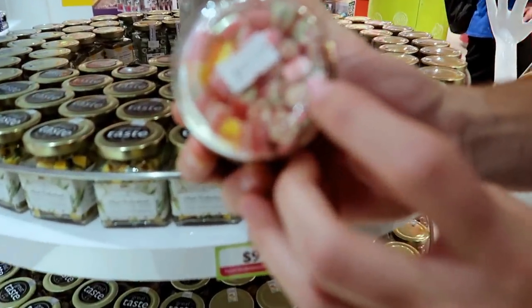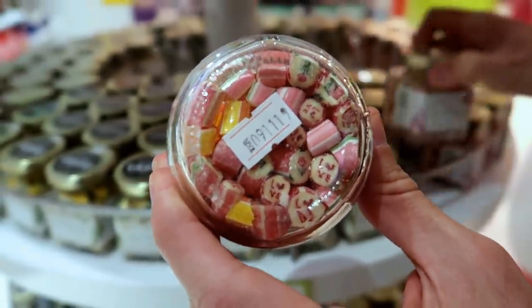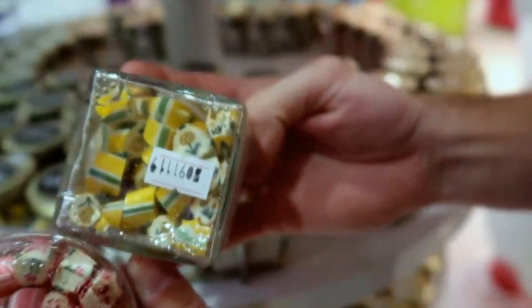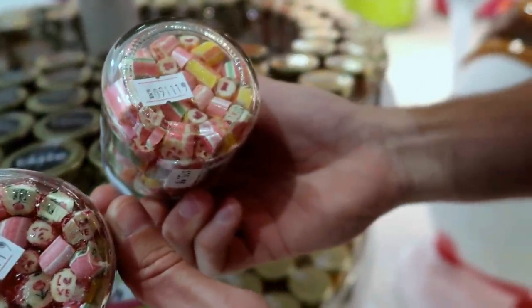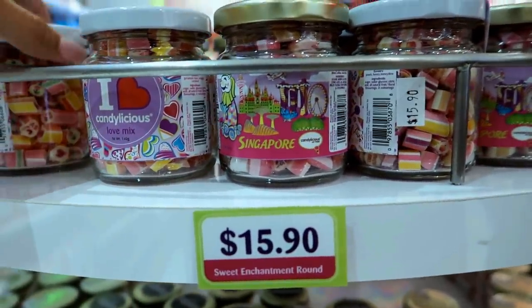What is it? It says love. Oh my gosh. Do you see that? Yeah, that's super adorable. Let's see if I can find another one. This one has hearts in it. Ooh, hearts. Find more. Okay. This one has a whole flower. Oh my gosh. Wait, is that a flower? Yeah, it's like a sunflower. Let me find one more. Angel, this one. Oh, what is that? I don't know, but look at this on the jar. It says Singapore. That's really cool.